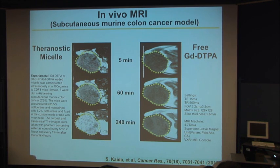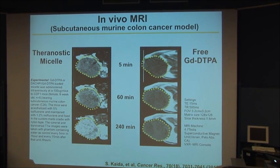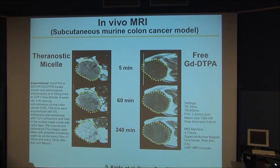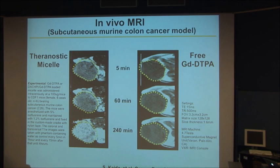But in the tumor treated with this Theranostic micelle, just after 5 minutes, you already observe some intensified spots, white spots, and after 240 minutes, the whole tumor becomes totally bright. That means by utilizing this kind of system, you can have very nice imaging of tumors. And this is a subcutaneous xenograft model.